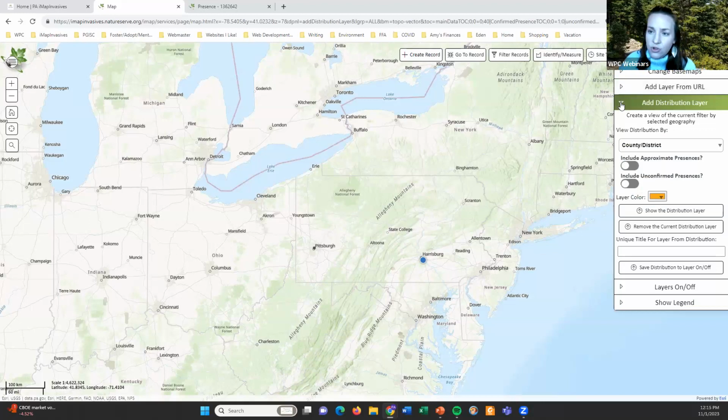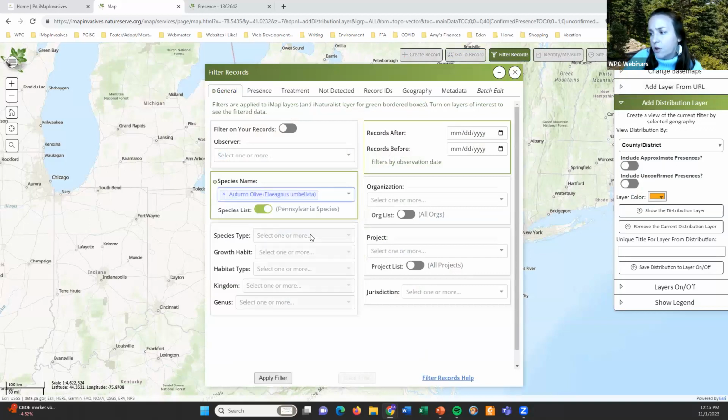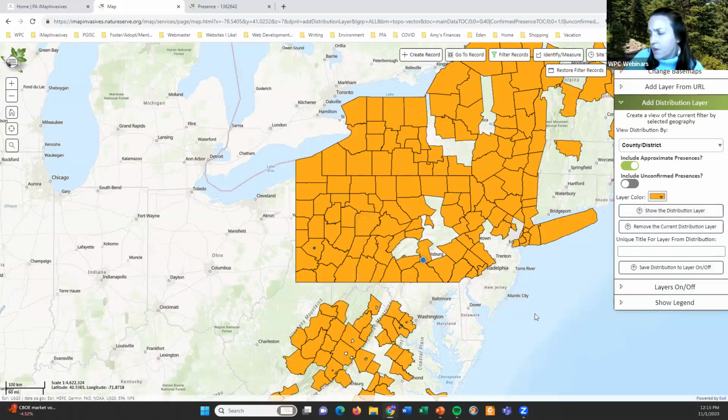This add distribution layer is where you can go and actually view county level data. Just really quick to show off how this would work, if I filter for a specific species like autumn olive, I can then show that specific county distribution for that species just by clicking on show distribution layer. Again, a very nice way to get a quick snapshot of where a species is being found.